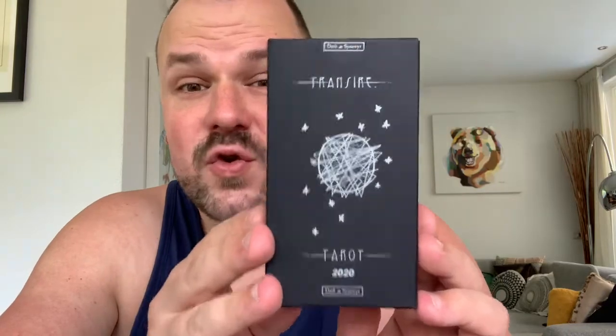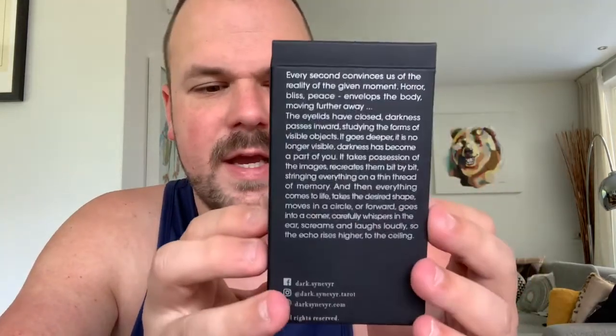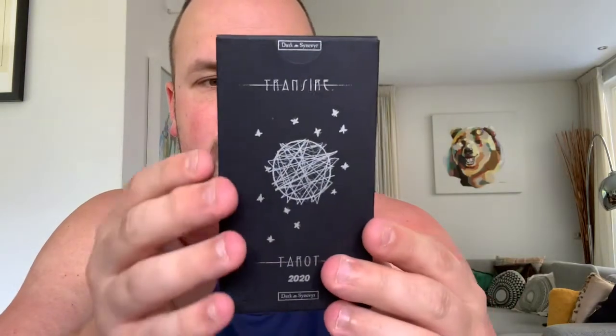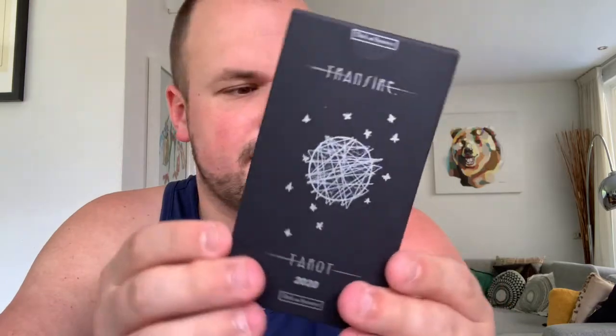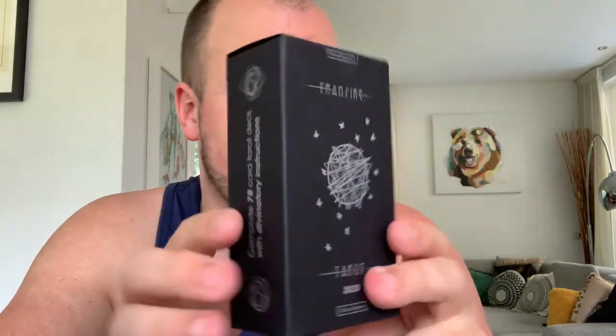So let's get into the deck. This is the TRANSIRE Tarot. All of their decks come in these tuck boxes. Now this one is actually pretty nice. It's kind of matte, and there's a silver sheen to the printing. And the TRANSIRE Tarot is very much about being in some sort of a dream-like state, closing your eyes, seeing faces in places that you'd normally not see them.